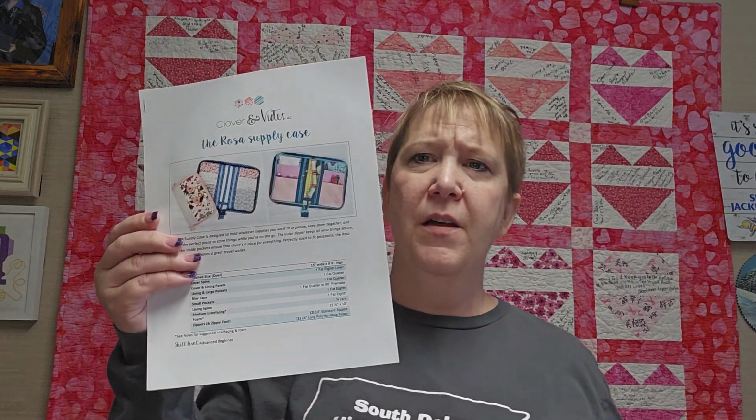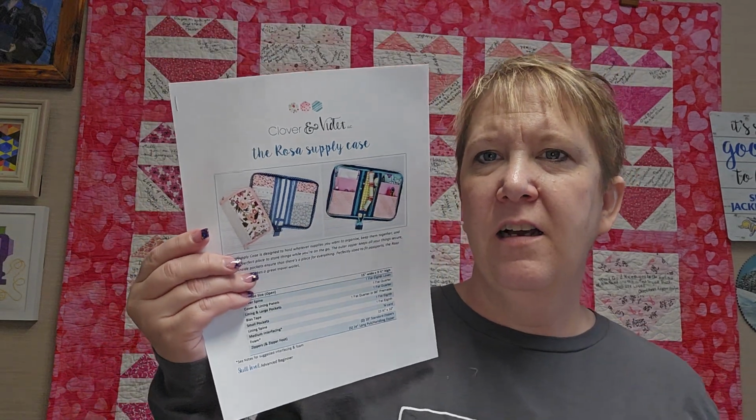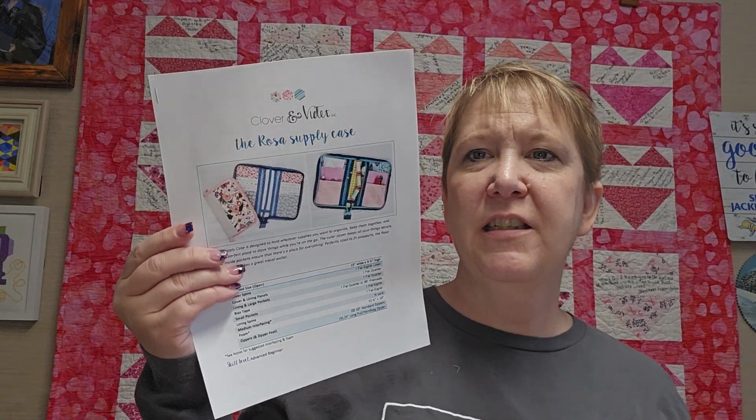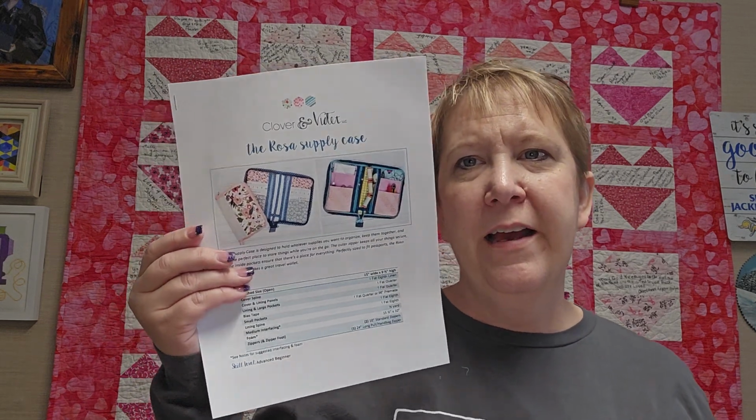And then the other one that I purchased was the Clover and Violet Rosa case. I saw this online. A couple of friends had made it, and I had to have it. So this is another one that I'm excited to try. As I finish a few other projects, I'll get it cut out.